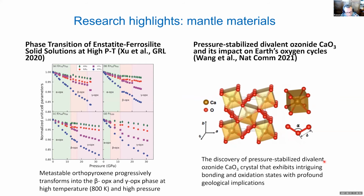Most of our users, however, specialized in experiments involving phases present in the Earth mantle. This narrows the pressure range to a little bit more manageable with the X-ray flux that we have available. These are some examples of work done on minerals from the pyroxene family, and here on a calcium oxide of new type that was synthesized in laser heating experiments.